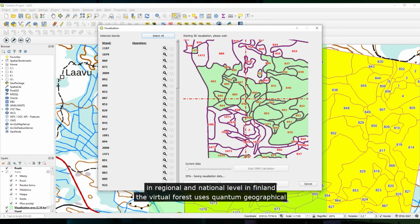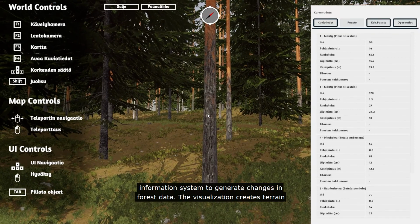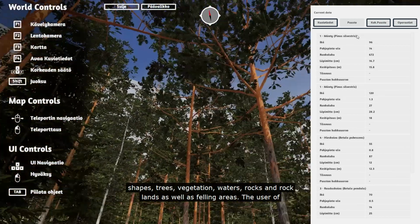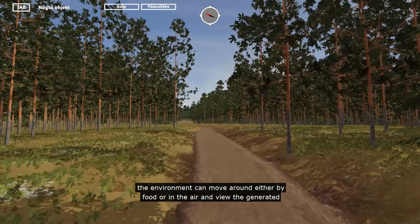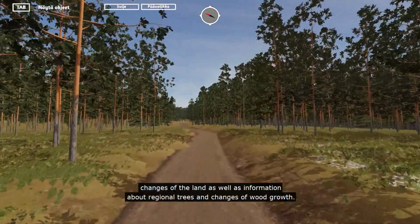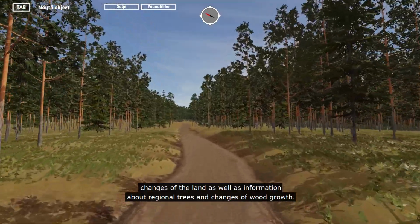The virtual forest uses a quantum geographical information system to generate changes in forest data. The visualization creates terrain shapes, trees, vegetation, waters, rocks, and rocklands, as well as felling areas. The user of the environment can move around either by foot or in the air and view the generated changes of the land, as well as information about regional trees and changes of wood growth.